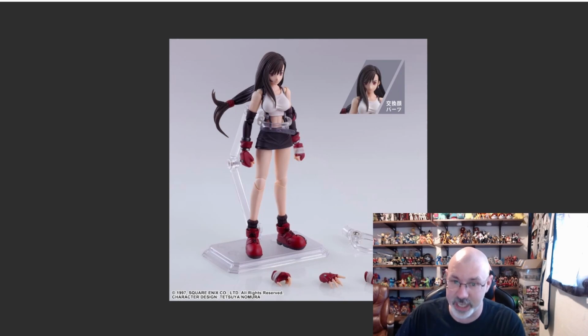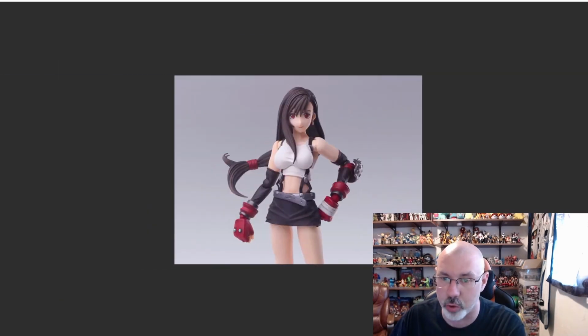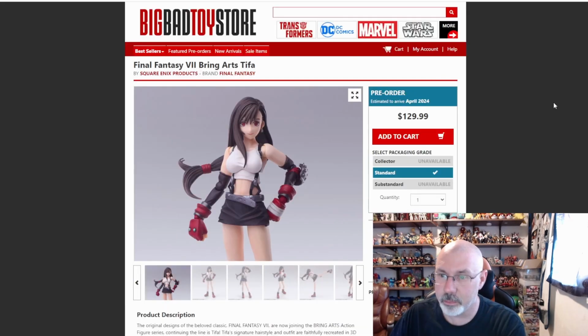And so this Tifa right here intrigues me like crazy. But $130, which would be $134 by the time that I would actually put in and get it. And we're talking about April 2024. That's a long ways away. So it's not like I couldn't handle it and put the money back 20 at a time and get it. But to me, the last couple Play Arts Kais I bought, like I bought Cloud, and his sword is actually too heavy for him.